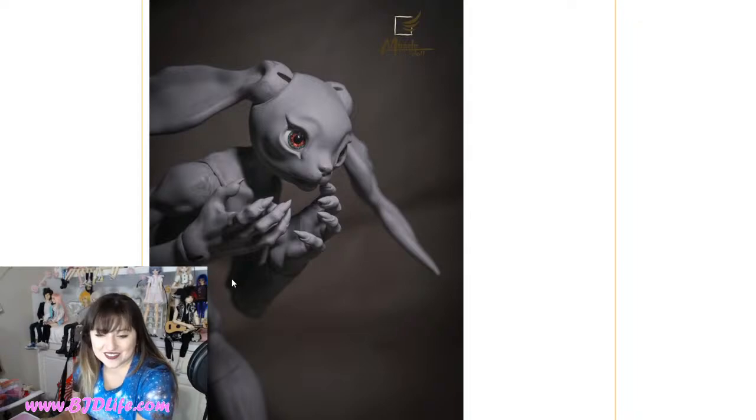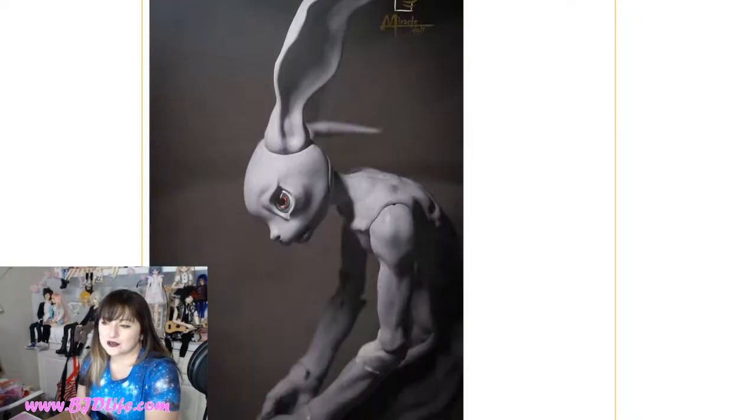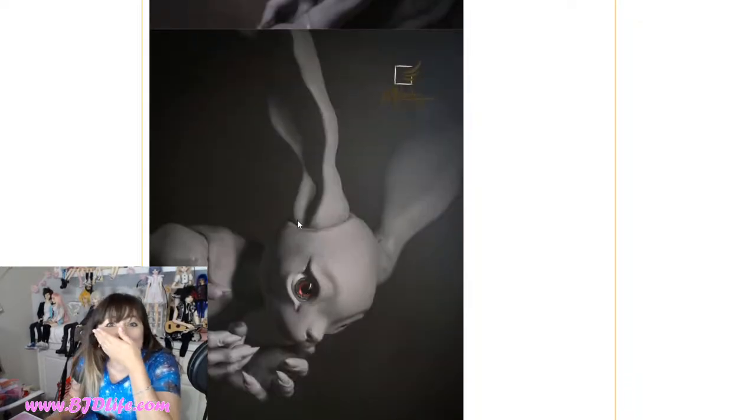Miracle Doll's awesome too. I have an MSD head from them and it's nice and quality. You like him? Okay, well, again, like a lot of these sculpts, the cool thing is that there's so many different types of dolls and sculpts out there. Oh my god, he has a rabbit!